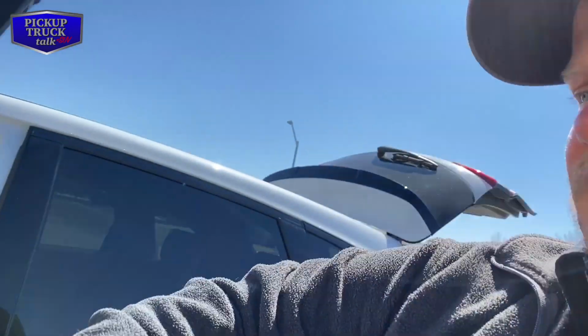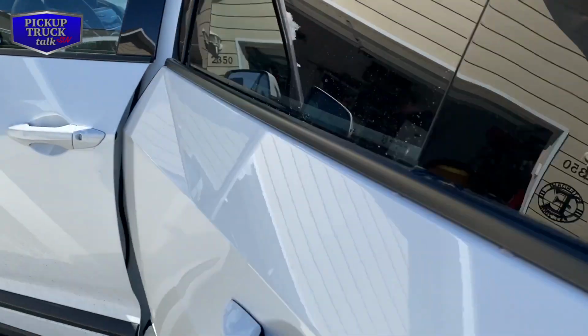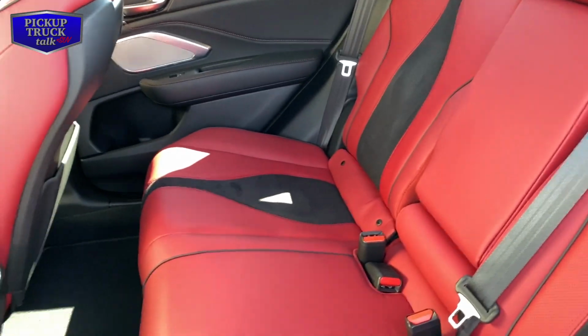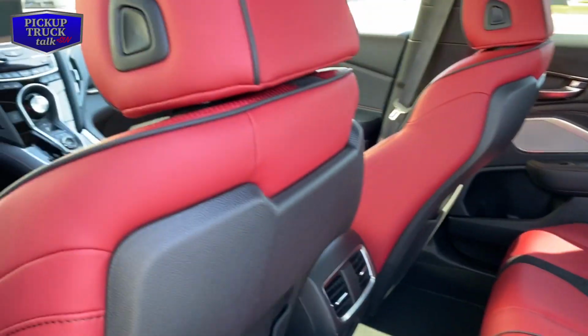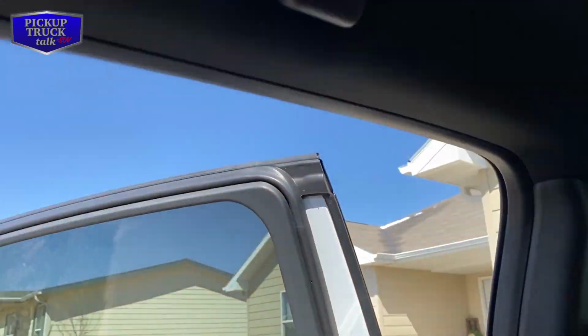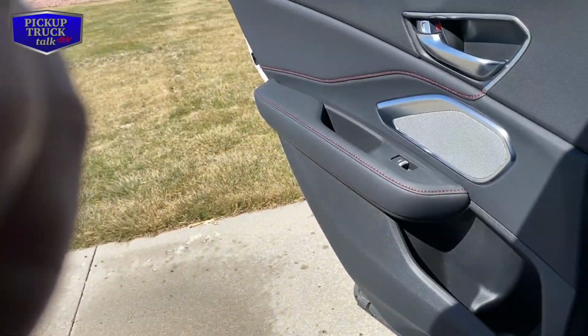Let's look at the back seats. So we get these back seats. I haven't really used them. I haven't taken the kids anywhere, but getting in the back here, again, pretty good entrance for getting in and out, and I've got plenty of headroom back here. Good amount of space, good amount of width. Yeah, pretty comfortable back here, and pretty comfortable seats.